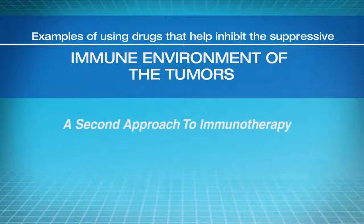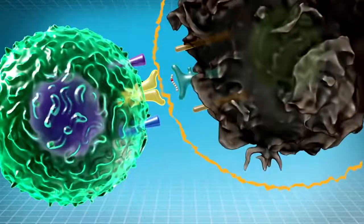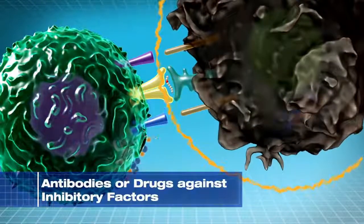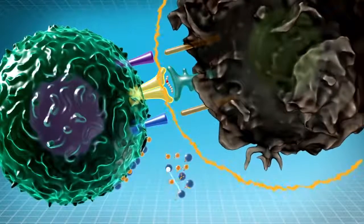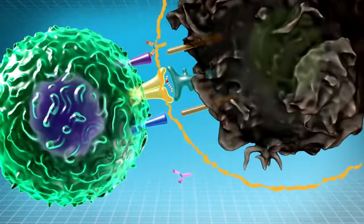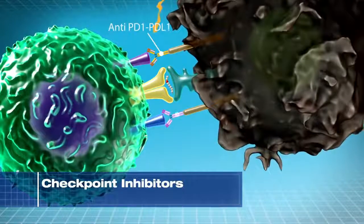A second approach to immunotherapy: strategies have been developed that knock down cancer defense mechanisms. There are antibodies that neutralize the inhibitory factors and cytokines such as anti-IL-10 and anti-TGF-beta and IDO inhibitors. Some of these approaches have already been approved by the FDA, like anti-PD-1 and anti-CTLA-4.